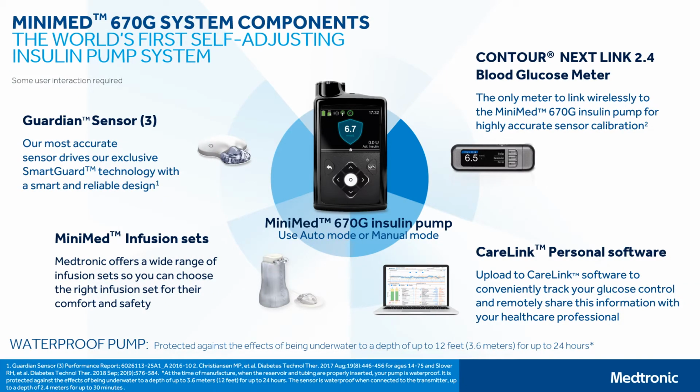What are the components that make up the MiniMed 670G insulin pump system? Let's begin with the MiniMed 670G insulin pump, a fully waterproof pump designed for accuracy with increments of 0.025 units or 1/40th of a unit delivery. It has a color screen that adapts to ambient lighting and a casing that provides durability for day-to-day wear.